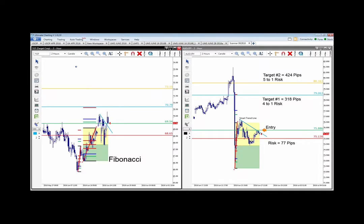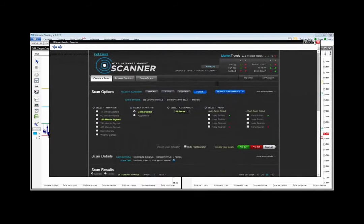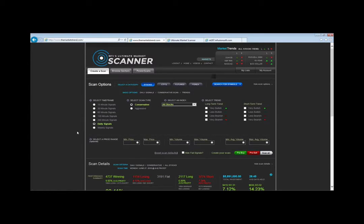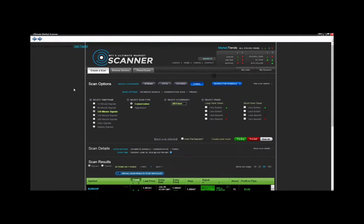The market scanner can also be used in a web browser. For those who wonder how you use it if you're not a student at Market Traders Institute, you can use it in Microsoft Internet Explorer, Edge, or Firefox. You can actually use it on a tablet or a smartphone. If you can access it through a browser, it's web-based, so you can use it. That's how you can get access to it today if you're not a student. But I just want to explain that it is built right into our charting platform.